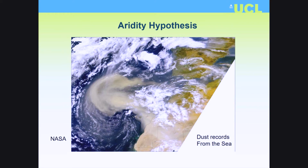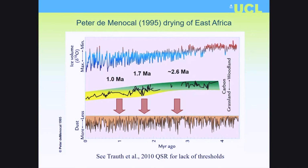So in 1995, a colleague of mine published a paper called the Aridity Hypothesis, and this is dust literally seen from space blowing off the Sahara. And what he did was he went to the ocean cores in the Indian and Atlantic Ocean and just measured the dust. He went, look, here's the dust record for the last 4 million years. There's the big ice ages up the top. And then also he looked at the carbon isotopes of the soils in East Africa. And what they show is there is a slow trend towards drier conditions.